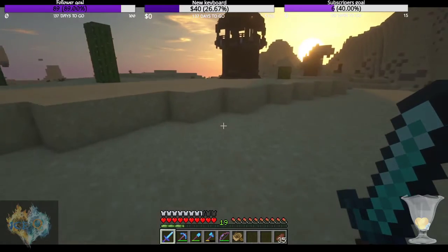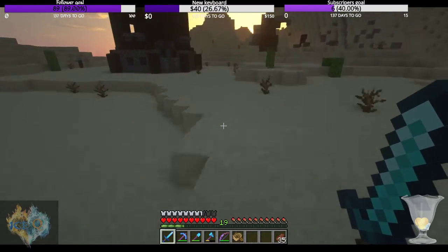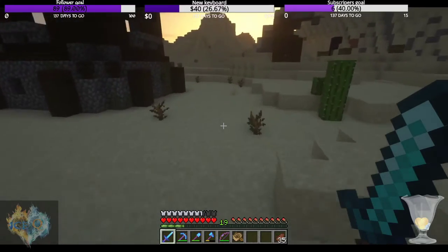I think I raided this tower already, so I'm just gonna run past it. Yep, I raided it before.